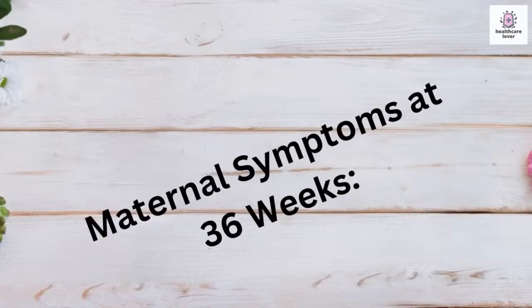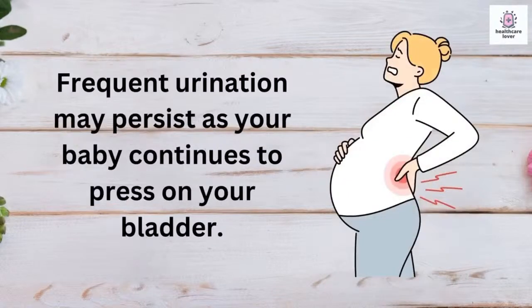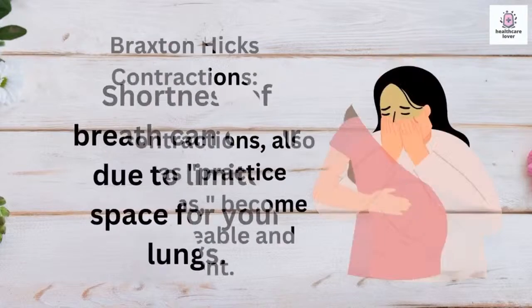Maternal symptoms at 36 weeks. Increased discomfort. Your baby's growth puts additional pressure on your abdomen, causing discomfort and backaches. Frequent urination may persist as your baby continues to press on your bladder. Shortness of breath can occur due to limited space for your lungs.